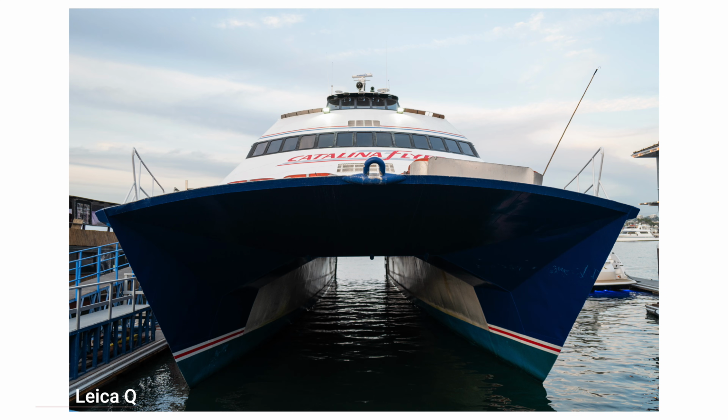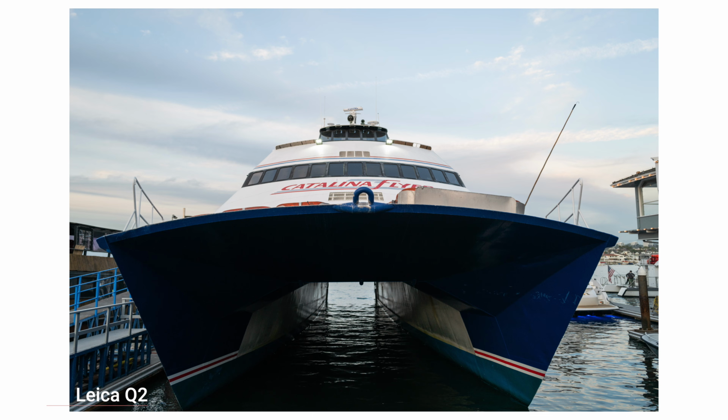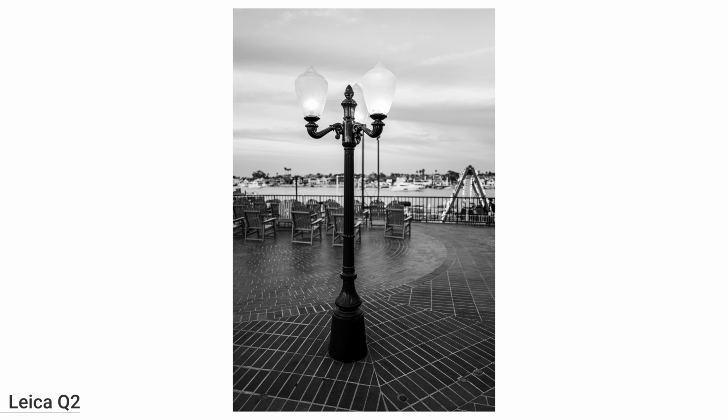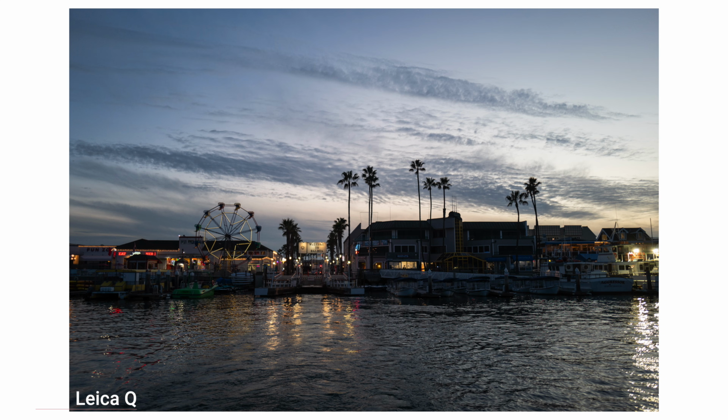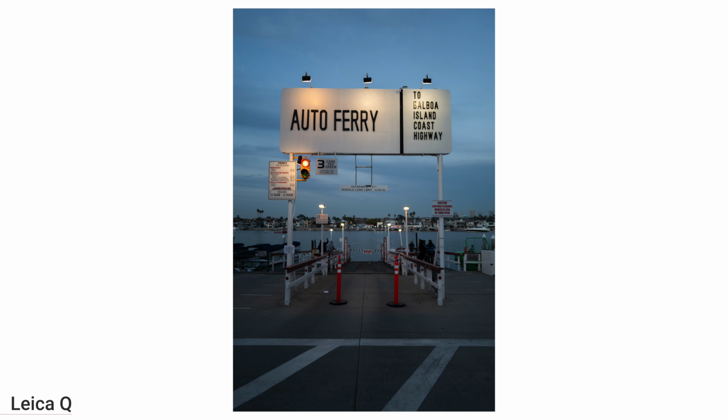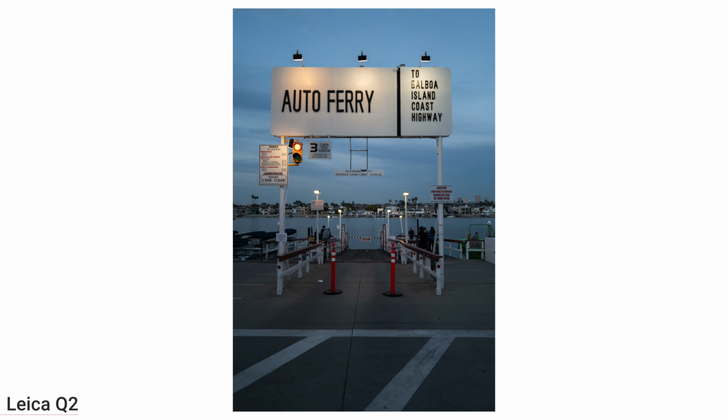After actually using these hands-on in real-world use, I would say there are definitely some pros and cons to that 47.3 megapixels versus the 24. First of all, with the 47.3 megapixels, as I've seen with many full-frame sensors with high megapixel count, the low-light capabilities deteriorate ever so slightly. I wouldn't say it's extremely noticeable in the Q2, but I definitely noticed that my eye was more pleased with the images coming out of the Q in low light than in the Q2.